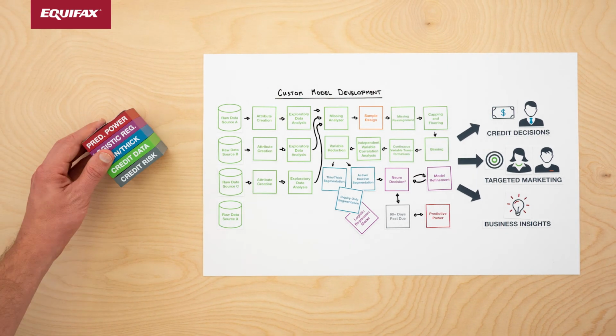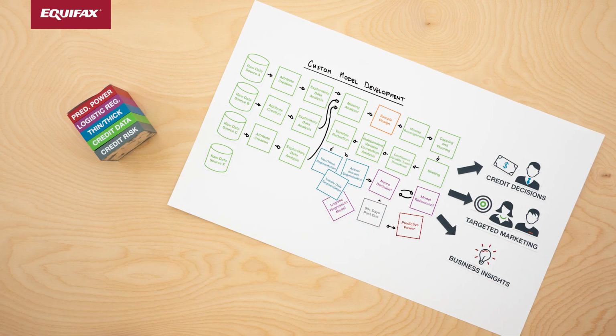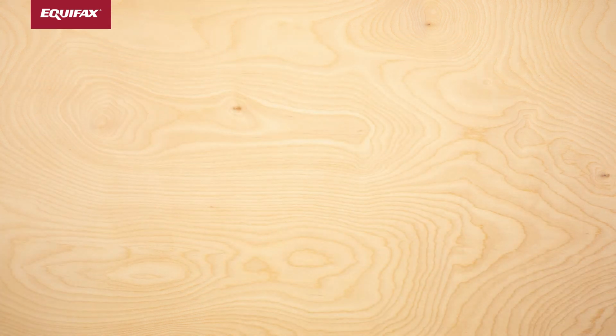Informed by the realization that generic scores come pre-configured in ways that simply don't support the needs of many businesses, and that custom scores are often less than optimal as a result of time, complexity, and cost constraints, Equifax Ignite models and scores represent a fundamental shift in the way predictive models are built, optimized, validated, deployed, and maintained.